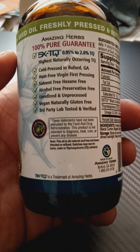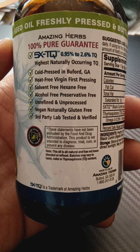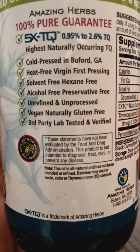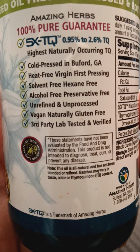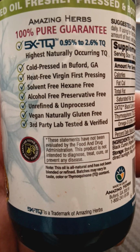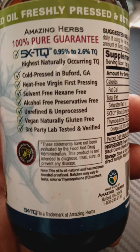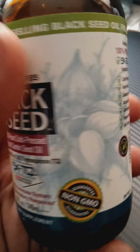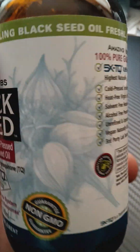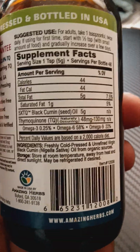And we can see, we're going to get to some of these things here, you know. Heat free, virgin first pressing, solvent free, hexane free, alcohol free, preservative free, unrefined, unprocessed, vegan, naturally gluten free, lab tested, verified, cold pressed in Beaufort, Georgia. Highest naturally occurring TQ, that's the thymoquinone again.